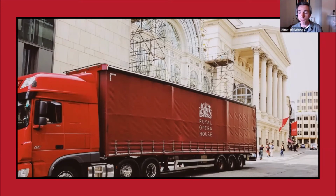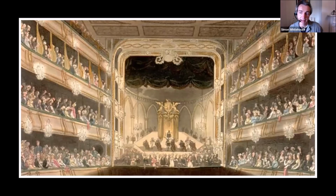Okay, now a little bit about the Royal Opera House. The Opera House that we know today opened in 1858, but like so many theatres, it was the 3rd theatre to be built on the site. So the first theatre built on the site is this one. Now, this is an interior view of what was not known as the Opera House at the time. It was actually called the Theatre Royal Covent Garden.